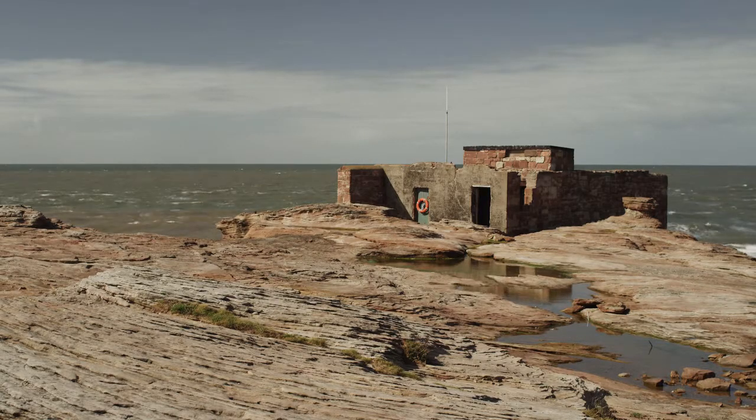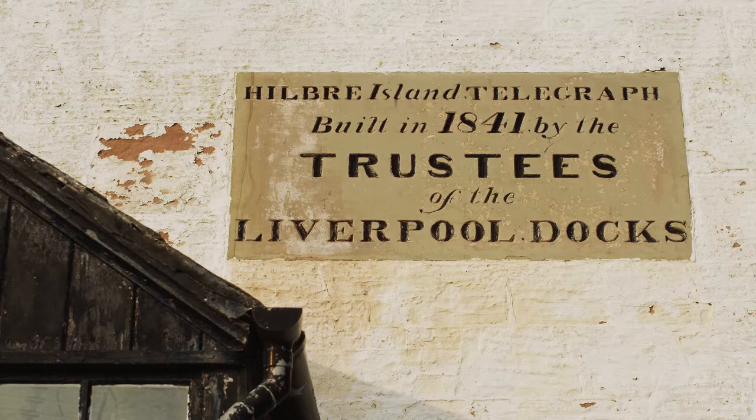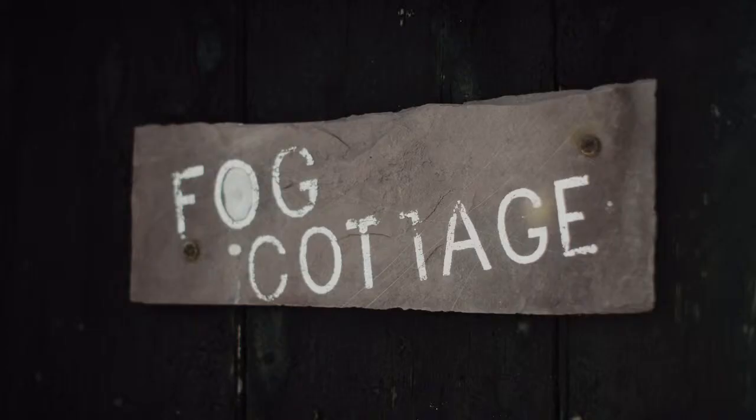At the western end lie the remains of the lifeboat station, which operated here until the Second World War, and a number of buildings that date back to Liverpool's heyday, when Hilbre was an important part of the harbour communication network.